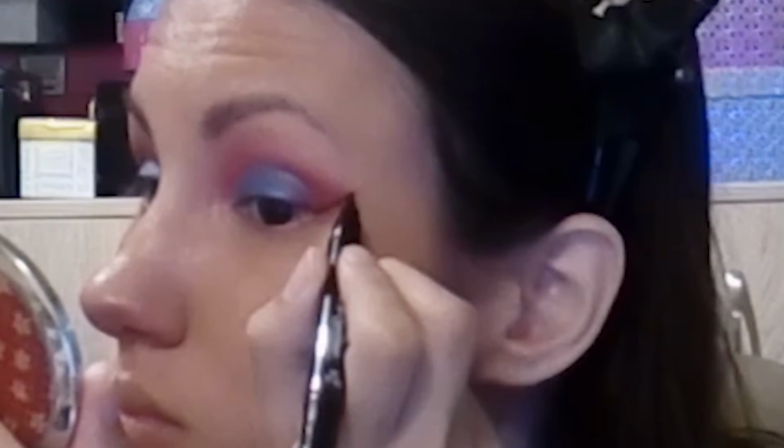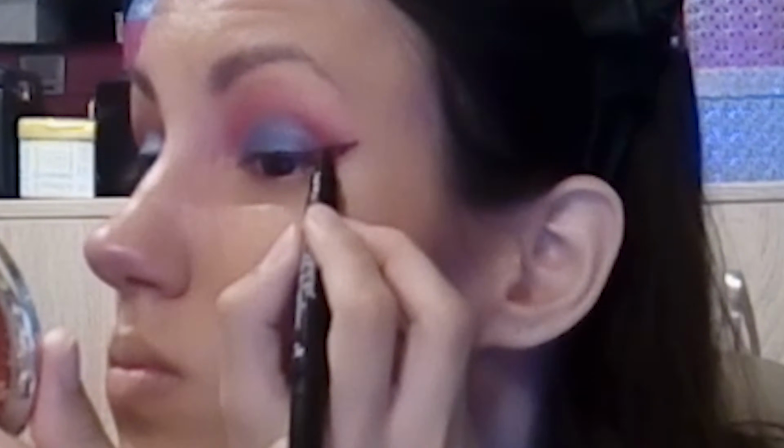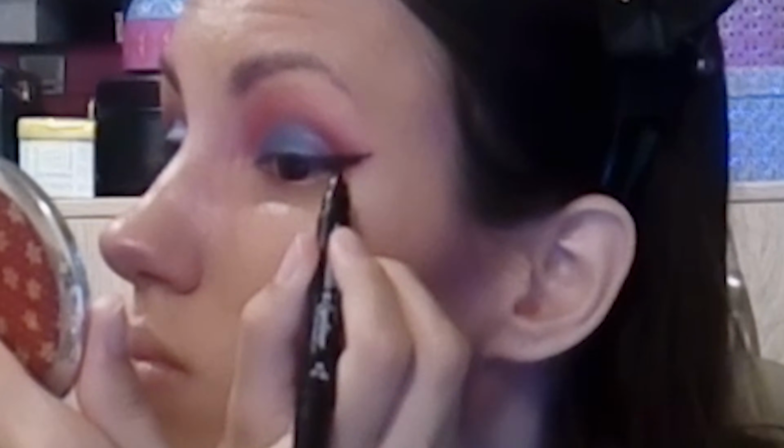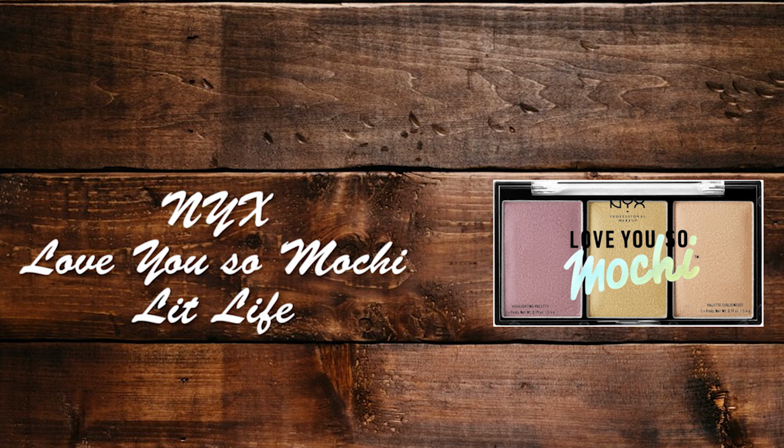Then I'm using this eyeliner. I'm not always using eyeliners, but I wanted to use this black eyeliner to break a little bit these two intense colors. I wanted to make it nicer.